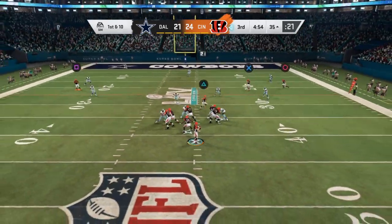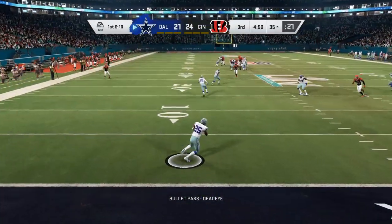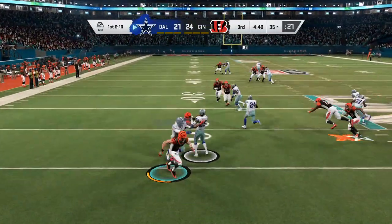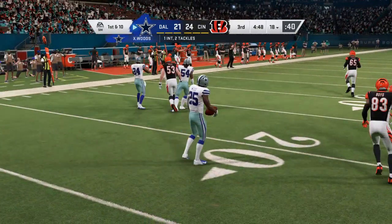On play action, they'll throw. Going deep for Eifert. And he fires one that's intercepted. Xavier Woods with a pick. And he returns it here to his own 18-yard line.